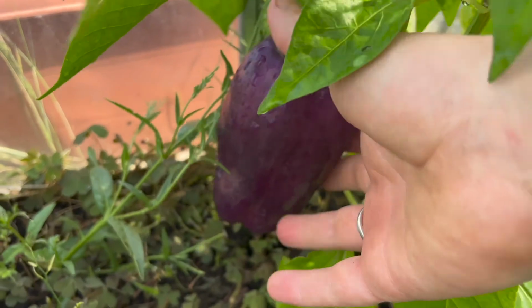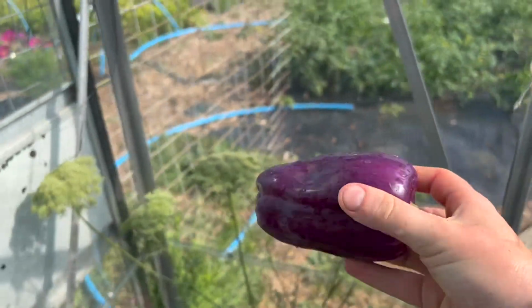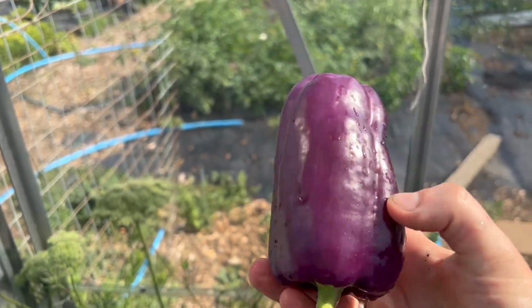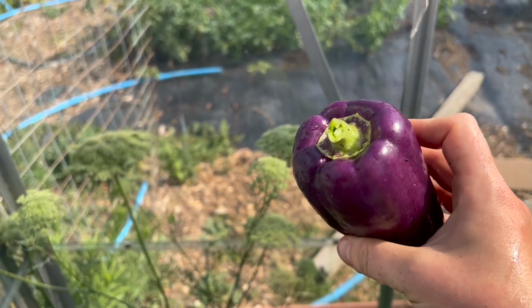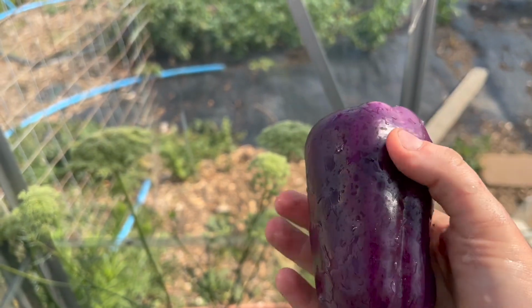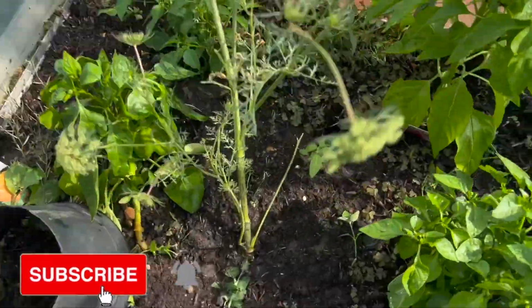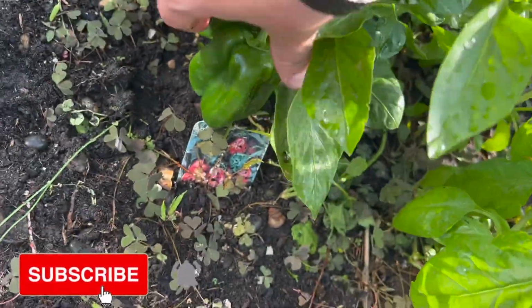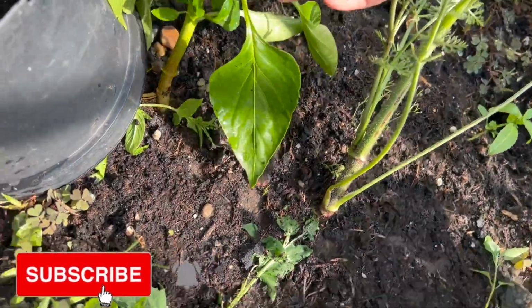Additionally, look at this. I'm going to actually just pick that off because I think that's dinner tonight. Isn't that beautiful? Purple pepper. It's really nice and hard and really great, and it's a decent size, so I'm going to take that for dinner tonight. Still got a few more peppers here. I'm going to wait until they go red, and then this one needs to go orange.